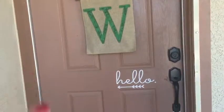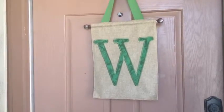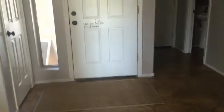I have my little hello sign there, and I found this little monogram flag a couple weeks ago at Joann's for like 70% off. So as you come into our home, we have a small entryway here. I'll show you. And I just got a new rug there. It's just something simple from IKEA. Just a small little entryway here.